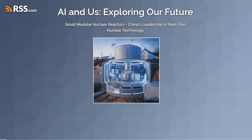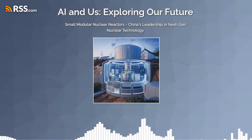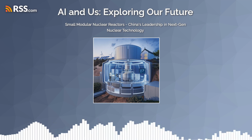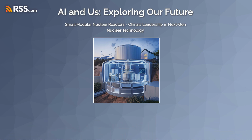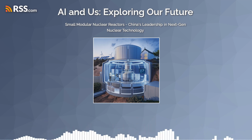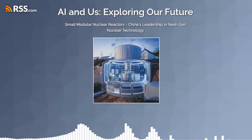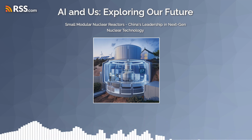But like with any powerful tool, you've got to think about the bigger picture. We can't just get tunnel vision. Nuclear power, even in a smaller package, still has a lot of weight. That's a powerful force. There are always those concerns around safety and security. That comes with the territory.